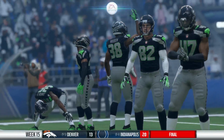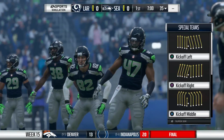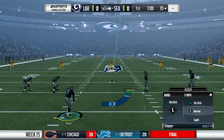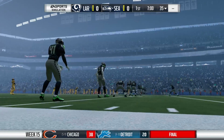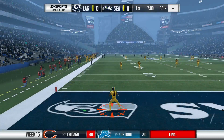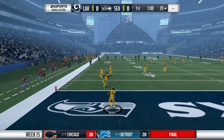Welcome to the NFL. Larry, no trip to the Northwest is really complete without a little rain, and we're going to get plenty of it here at CenturyLink Field in Seattle. Today, it's an NFC West battle between the Los Angeles Rams and the Seattle Seahawks.